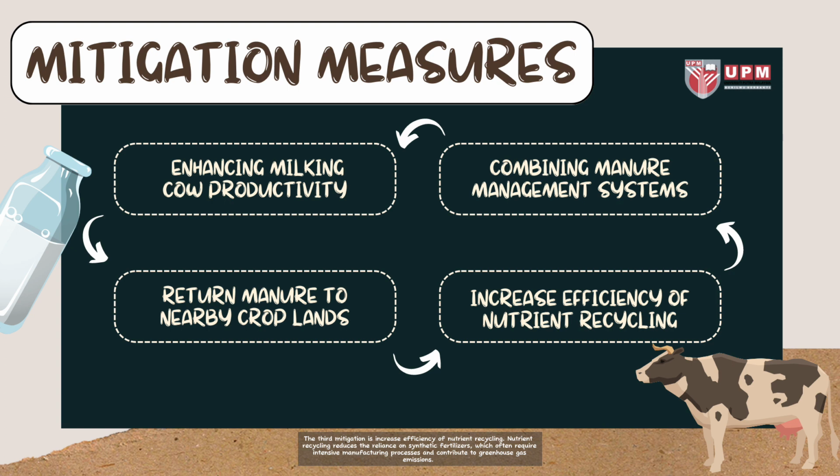The third mitigation is increasing efficiency of nutrient recycling. Nutrient recycling reduces the reliance on synthetic fertilizers, which often require intensive manufacturing processes and contribute to greenhouse gas emissions. By efficiently recycling nutrients, we can reduce the environmental impact associated with the production and use of chemical fertilizers, including energy consumption, pollution, and nutrient runoff that can lead to water pollution.